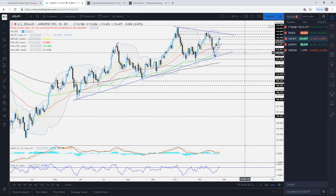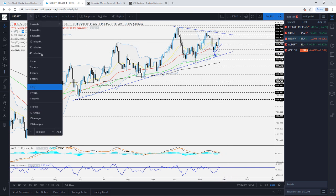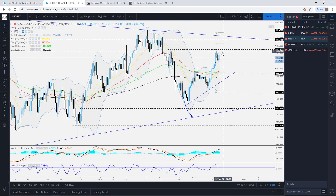Now yesterday I was talking about this pair, and I was telling you guys to keep a close eye on the 113.70, and we had a nice touch of that area. Certainly since then, it fell shy of a few pips, about 5 pips. It lacked 5 pips to touch that area, but nevertheless we're still going to keep a close eye on it.